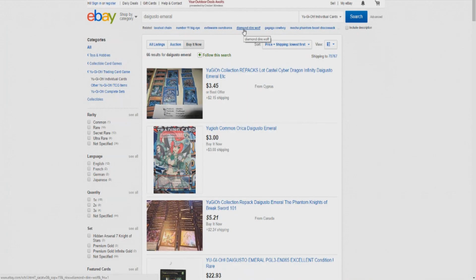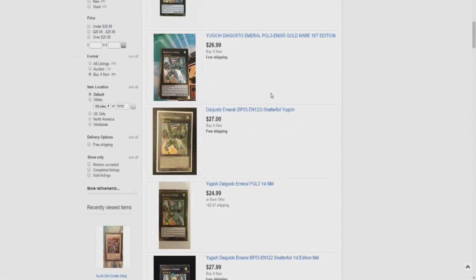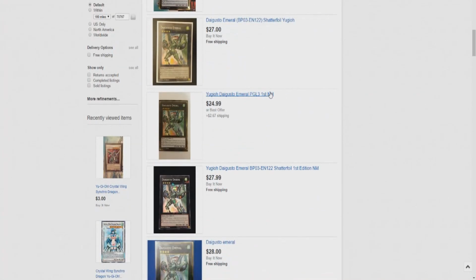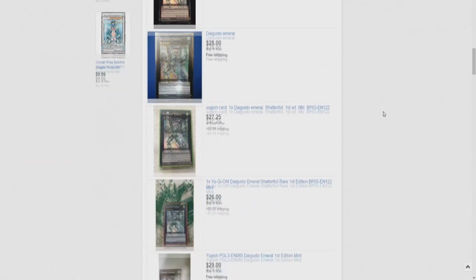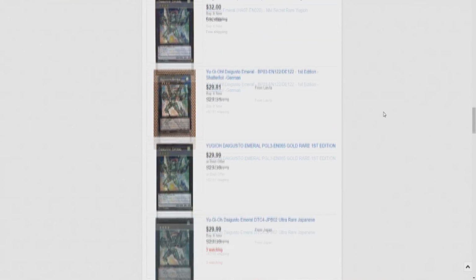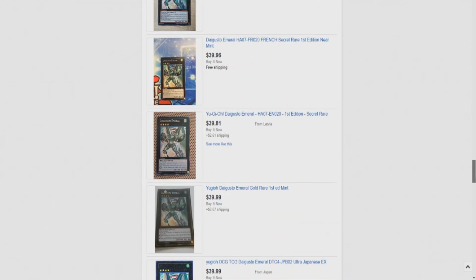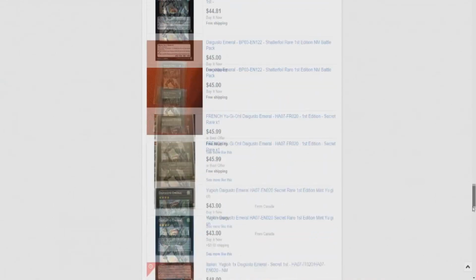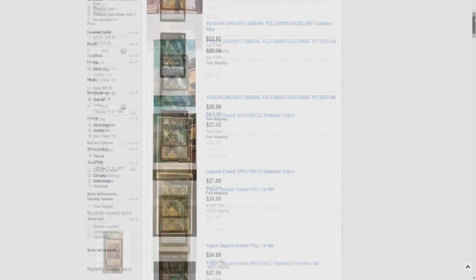Daigusto Emerald. Lowest price is about $22, so it's not wallet breaking. Depending on the deck you are going to be running determines how many copies you're going to need. Most will only need to run 1 copy of Daigusto Emerald. But yeah, $22 for the lowest one, because it's about 30, 32. Then you scroll all the way down, you'll see some 39s, and 40, 45 bucks, depending on the rarity as well.